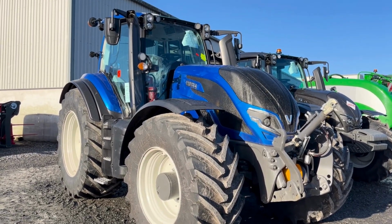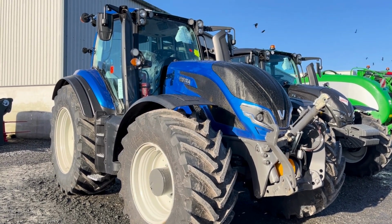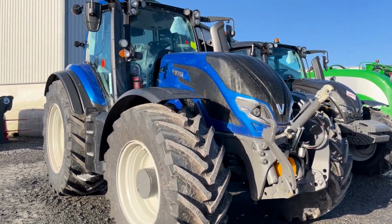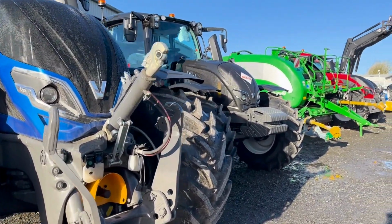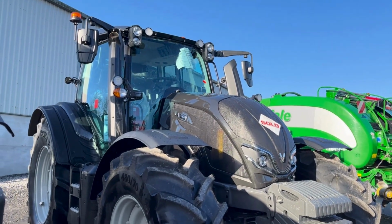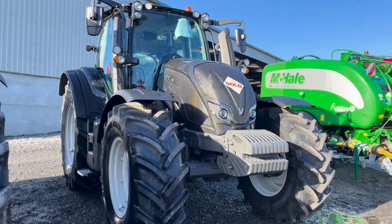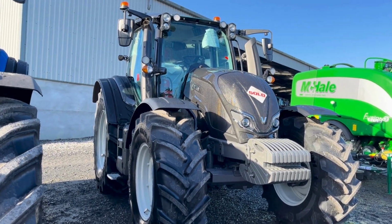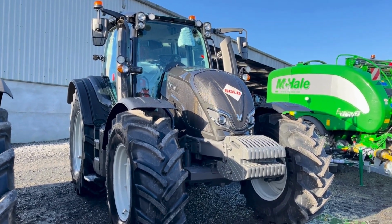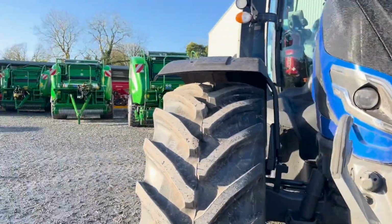So this tractor must have came on that load yesterday, so we must have got 3 T255s in at the same time. It's nice in the blue. And we also got in this little N175. This tractor is sold. So I don't know if that one's coming down to the Cavan show, but I presume it'll not be here after the weekend, probably be getting collected by the customer as well.